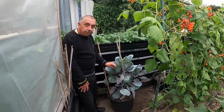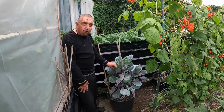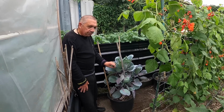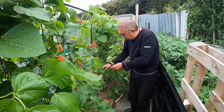Right, and that's your own strain, is it? That's my own strain, then. Oh, so we'll have to keep a lookout for that in the future. Yeah. I am giving some to some of the lads what we're on that Zoom thing with. So you're actually a world champion veg grower? That's fantastic. These are my onion heads.